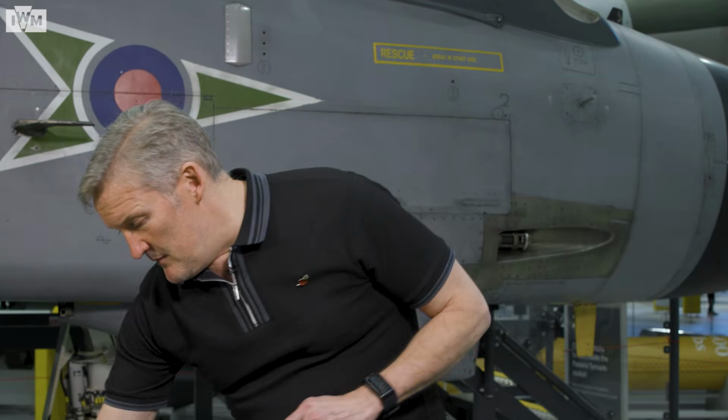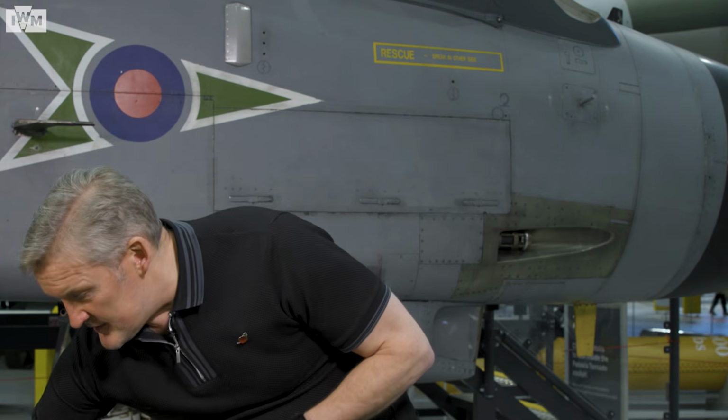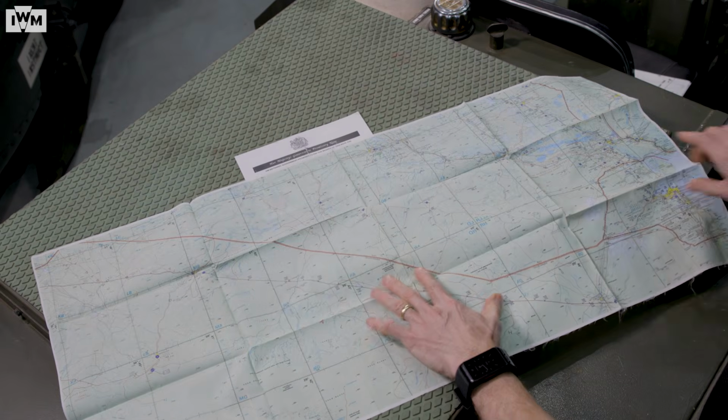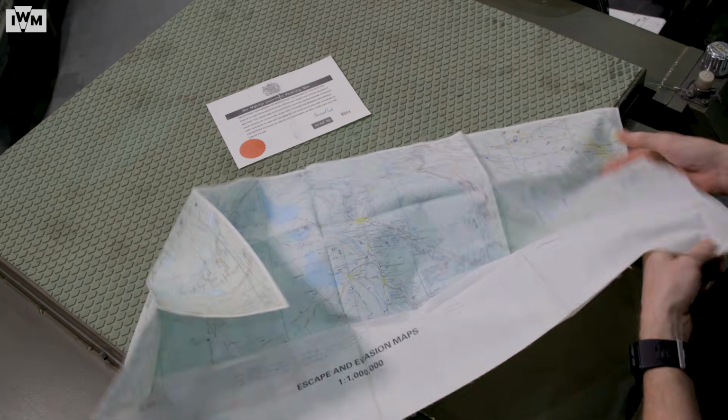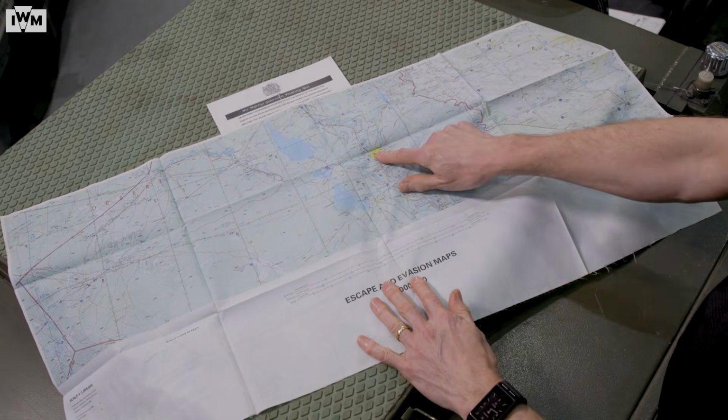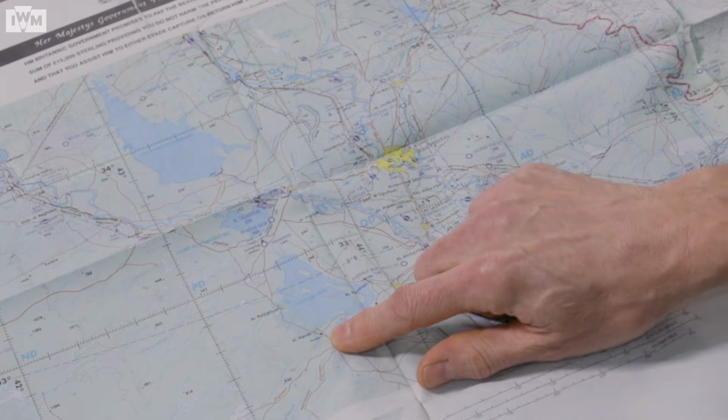With us on every mission, we carried certain items of escape and evasion equipment. One of these is a silk escape and evasion map. So if I ever ejected from the aircraft inside Iraq, I would have a map that could help me orientate where I was in relation to some of the bigger pictures. So there's Baghdad and the lakes out to the west of Baghdad.